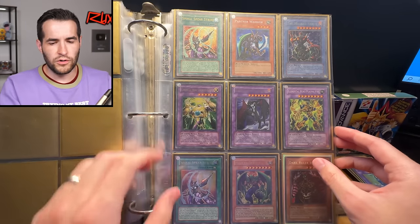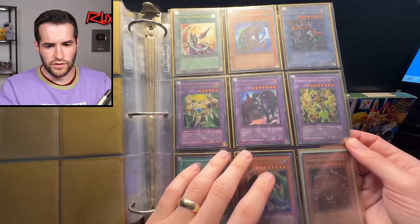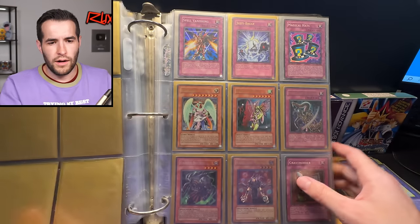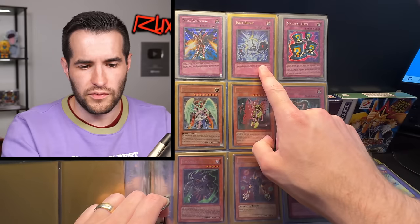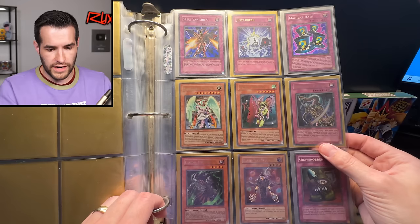Then we have Ultimate Rare Spear Strike. We've got Dark Neos, Thunder Giant. Plasma Vice is cool. That's the promo though. Let's see, Justy Break. What's that from? That's from some kind of a, man, I can't speak. Some sort of duelist pack is what I'm trying to say, man. You know, I cannot spit it out.